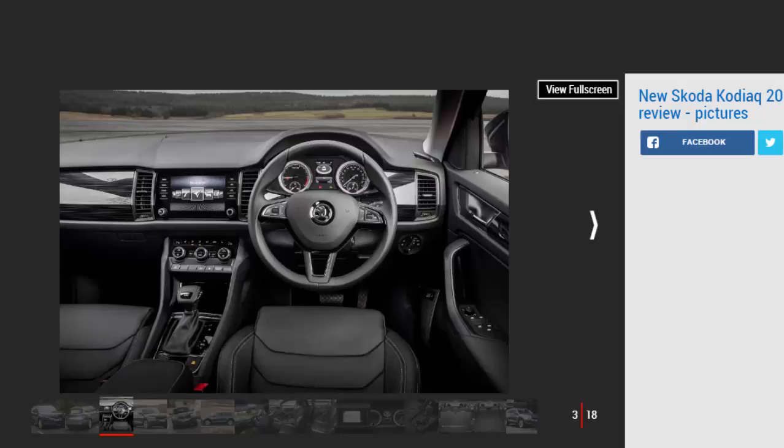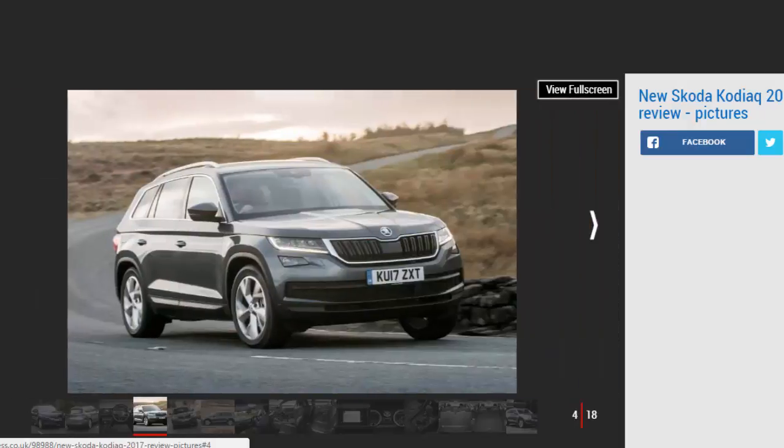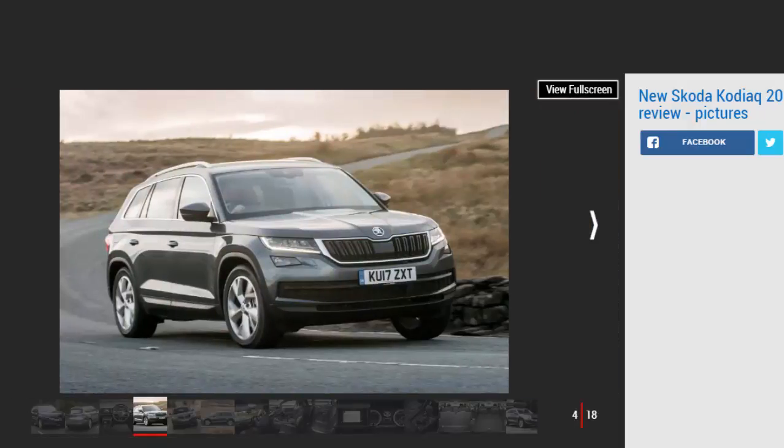It's been a long time coming, but after sampling a left-hand drive Skoda Kodiaq on British roads earlier this year, we've been given the keys to the big SUV in UK spec for the first time. It's one of the most important Skodas ever, entering a new market for the brand and appealing to SUV buyers who want quality and value.